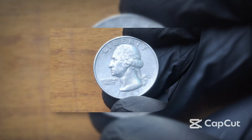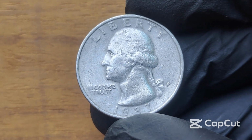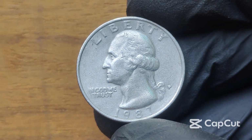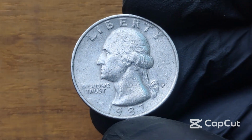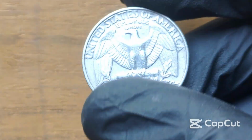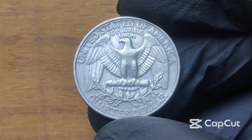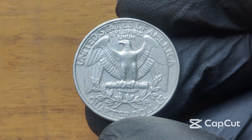Double die obverse, off-center strikes, or even coins struck on the wrong metal. Coins that are graded MS67 and above, meaning nearly flawless condition, can fetch top dollar. While millions were minted, only a few rare ones have been found with these errors in perfect condition. As more collectors look for these modern rarities, the market value skyrockets.